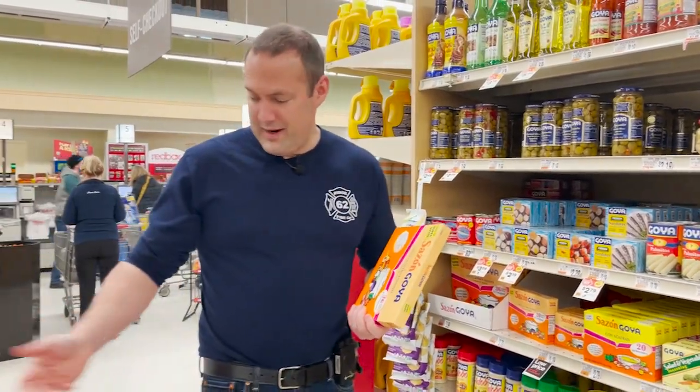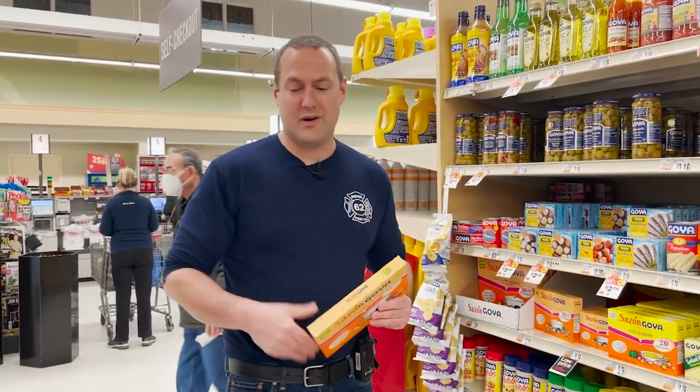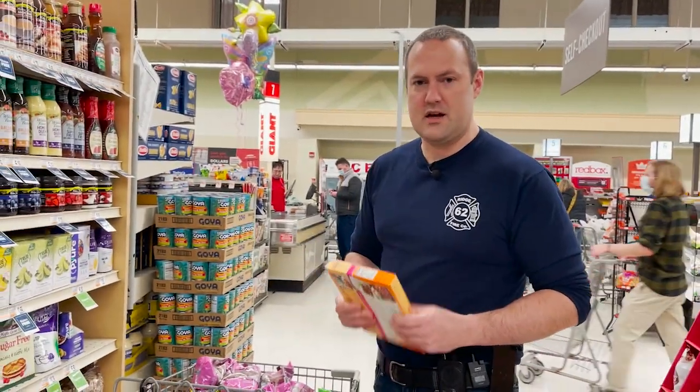So we got 24 pounds of beans here and 36 of these little flavor packets. I think this can probably work, and it's a little thing that would be a luxury in a situation like a food shortage. For $3.99, I'm putting it in there.